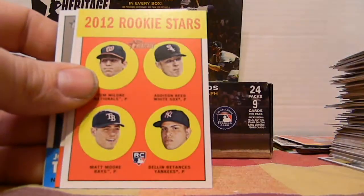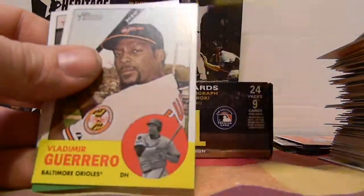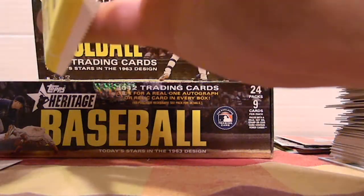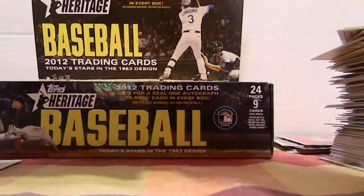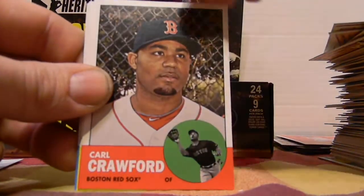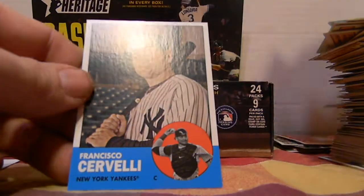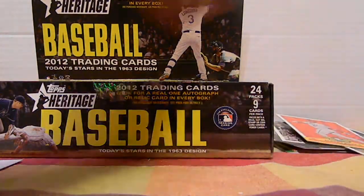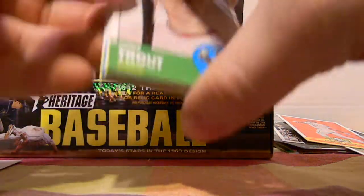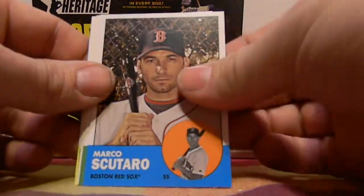Netta, Reynolds, 2012 Rookies and Stars, Fleas, Toll, Pirates, Altuve, Vlad, Guzman. Oh man, these packs are getting hard to open now. Friendly Foes, Howie Kendrick, Ervin Santana, Carl Crawford, Andy Dirks, Escobar, Shields, Arencibia, and Cervelli. I'll move some of these over quick here. There we go. Mike Trout, Gardenhire, 2012 Rookie and Stars, Neil Walker, Scudero, Looney.